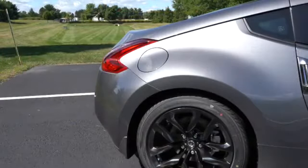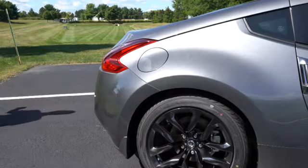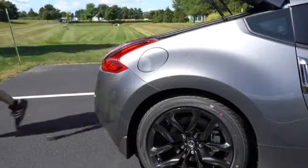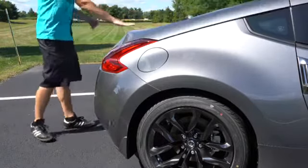Alright, so now since we are around back, there's actually a couple different ways of opening the rear trunk of the Z. There is not a button on the key fob, however there is a button in the back. There's also a button just behind the shifter here. Those are the two ways you're going to be able to open up the hatch of the Z.